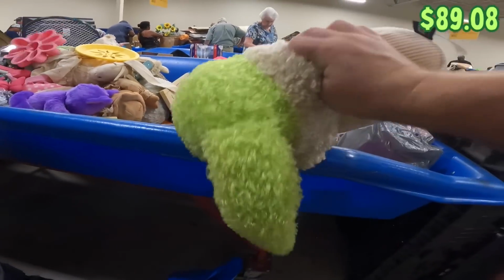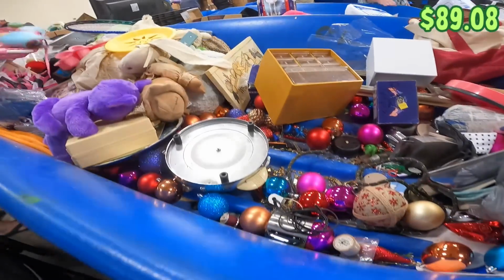It's kind of cool. Never seen a Yoda plush like that. Or Grogu, sorry, excuse me.